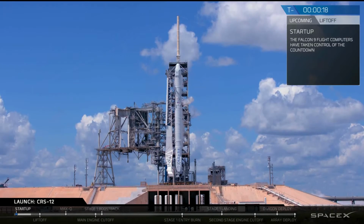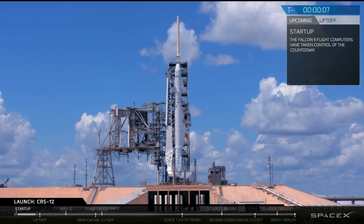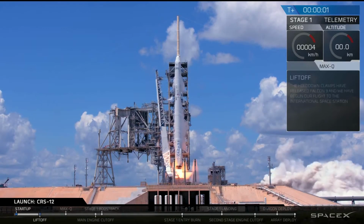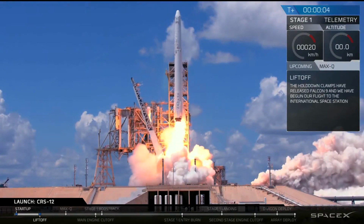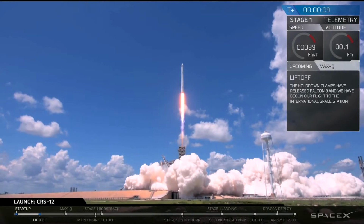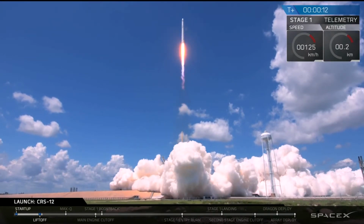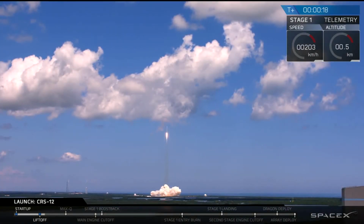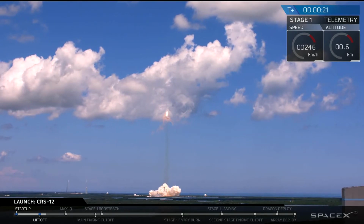Minus 20. Falcon 9 is configured for flight. T minus 10, 9, 8, 7, 6, 5, 4, 3, 2, 1, 0. Liftoff of the Falcon 9. Falcon 9 is moving out. Move to 39A to post operations. Copy, we'll go.